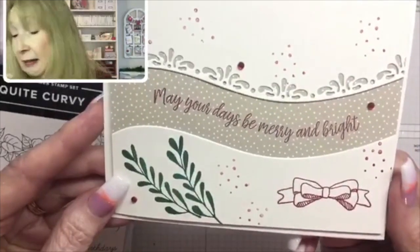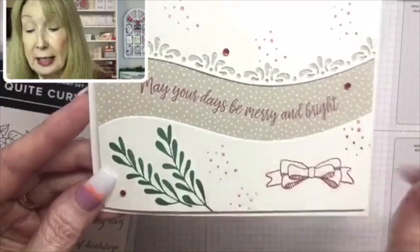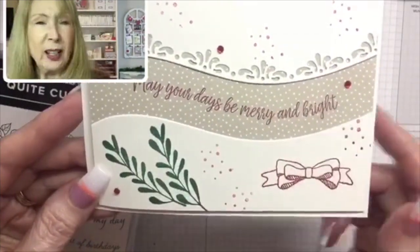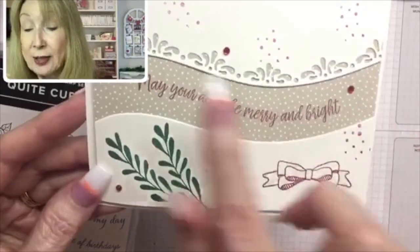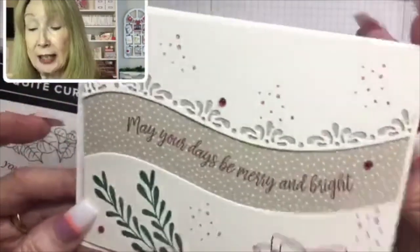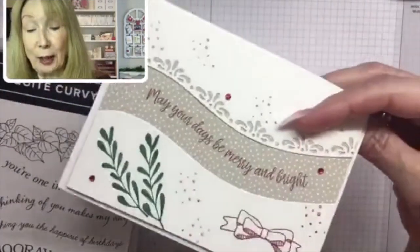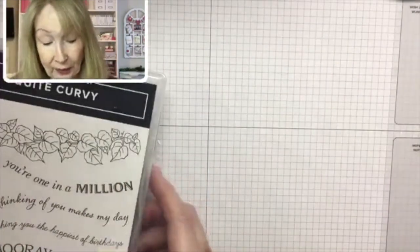And I think I've used one of the papers underneath. You can see I've stamped "may your days be merry and bright." I love that sentiment from a song, right? And then I've just added some little foo-foo things, there's the bow. And on the inside, I put a row of bows. And for the envelope, I put a little row of bows on the end. So let's get started and make our own.